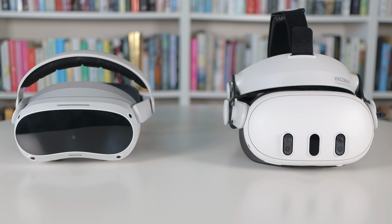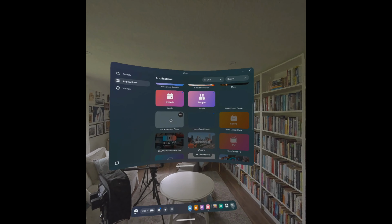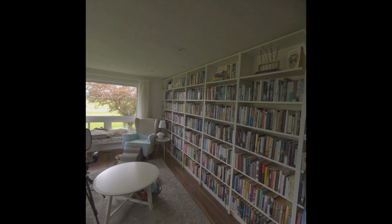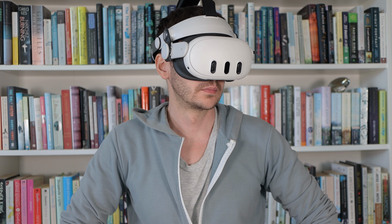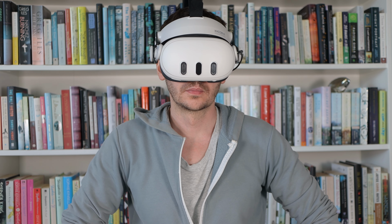Almost every time I use it, something doesn't work properly. Sometimes the app icons don't appear. Sometimes the pass-through goes really weird. It drops to a really low frame rate and some kind of rip in the fabric of space-time opens up. When watching films stored on the internal storage, sometimes the audio lags behind the video and I have to restart the headset to fix it.